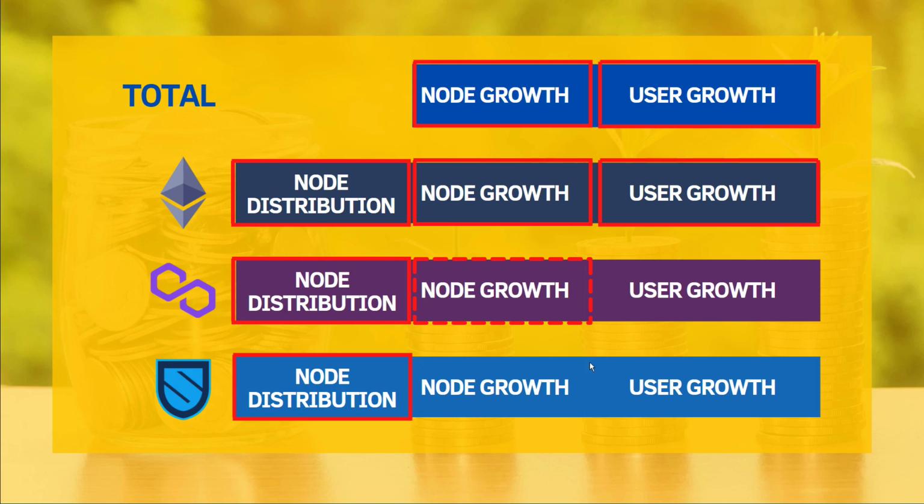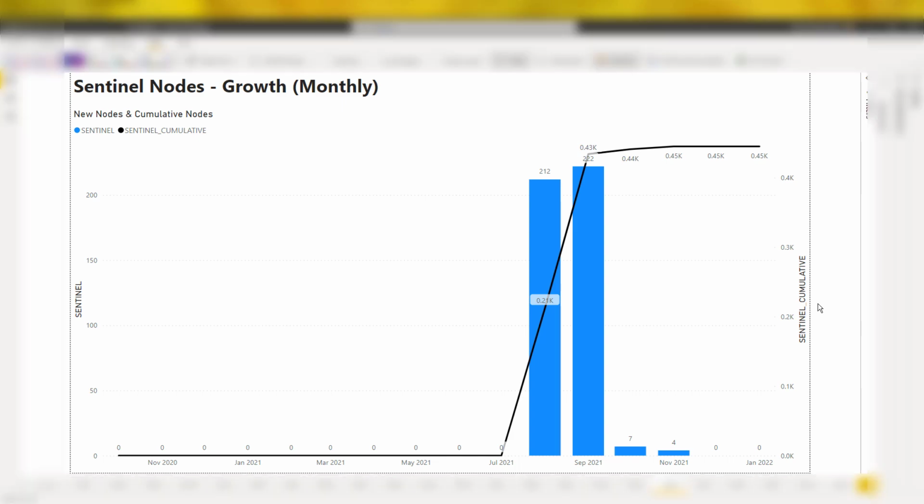Lastly, I'll touch upon the Sentinel node and user growth. In the monthly chart, we don't see too much activity except these 4 months from August to November, and there are literally no new nodes from mid of November, I would say.